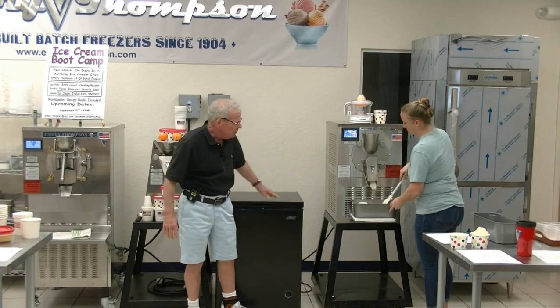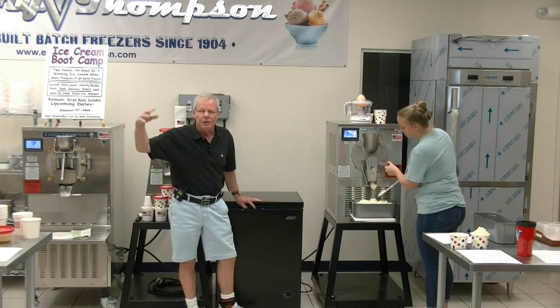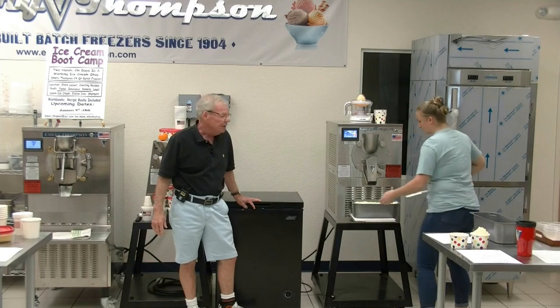So see how fast that comes out? No chemicals in here whatsoever. Basically, sugar, water, and fresh squeezed lemon juice. And I think you're going to taste something pretty amazing.